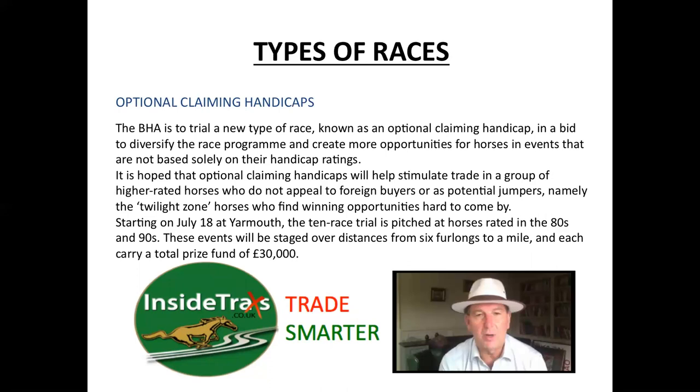So in other words, you can have a handicap rating but two horses in that handicap at, for instance, starting in July, it says down here, the 18th at Yarmouth, the 10 race trial is pitched to horses rated between 80s and 90s. So it's not a bad horse that's in the 80s and 90s. Generally speaking, a horse rated 90 will be worth somewhere around £30,000. Horses rated 80s are somewhere around £25,000. So what you can do is, your horse is say rated 80 and you want to try and win this race, the prize fund of £30,000 is quite a lot of money on offer. So you want your horse to win the race.